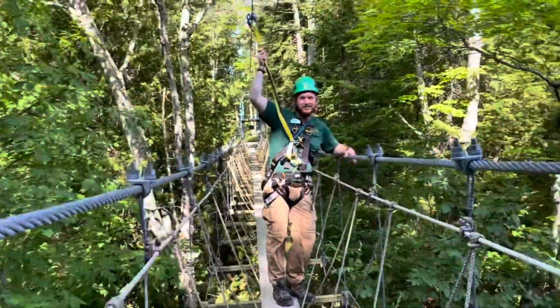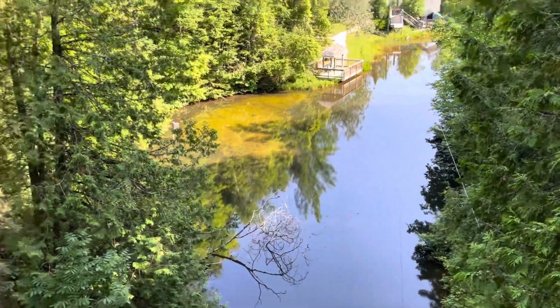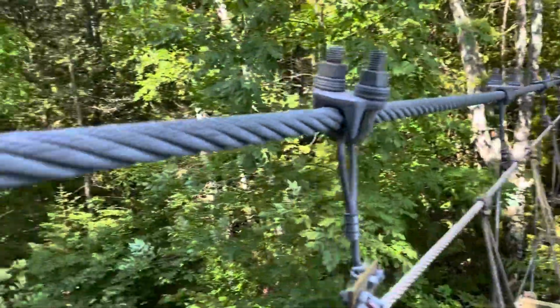I think I have a few viewers that would not enjoy this. How high up are we right now? We're about 55 feet, I do believe. 55 feet? Okay. Whee.